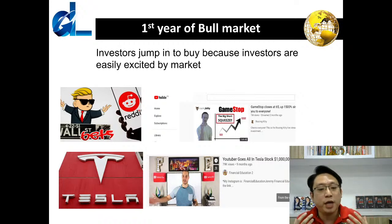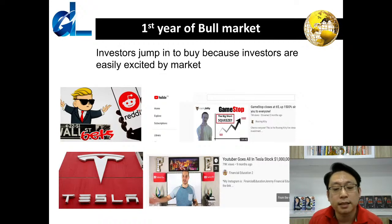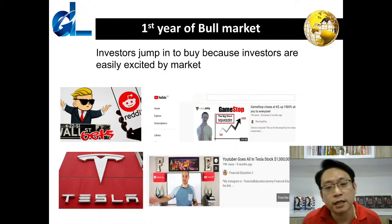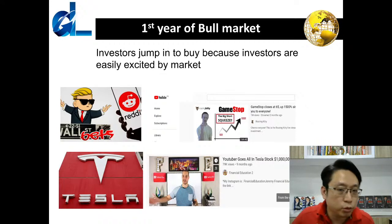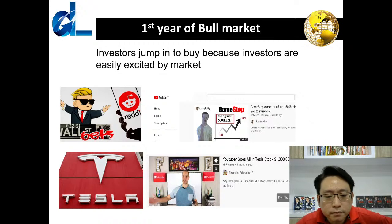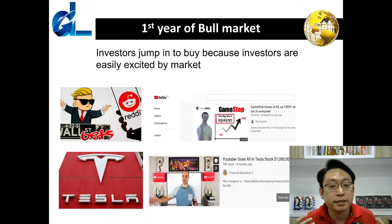You jump in because we are easily excited. Investors are easily excited by the market. And true enough, it did create a lot of millionaires last year. If you invested $100,000 when Tesla was at the bottom, today you are a millionaire, right? If you invested in GameStop when it was at the bottom, today you are also a millionaire. Today, if you invest in stocks like NIO, you are also a millionaire if you invested 100K. So there are a lot of YouTubers that came out last year. We are easily excited because they create such an excitement.